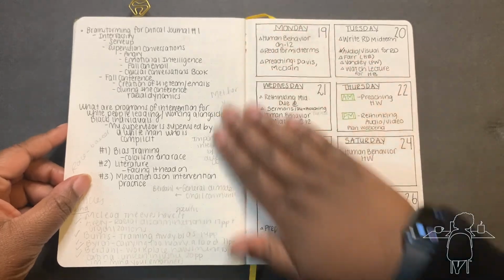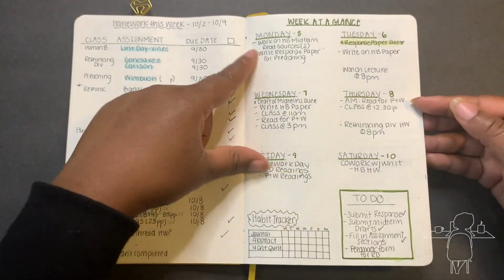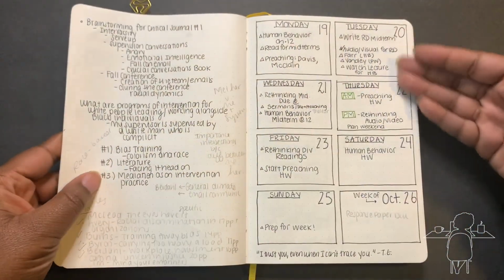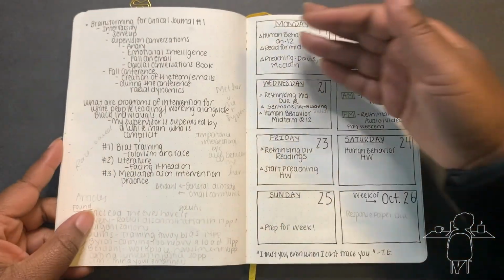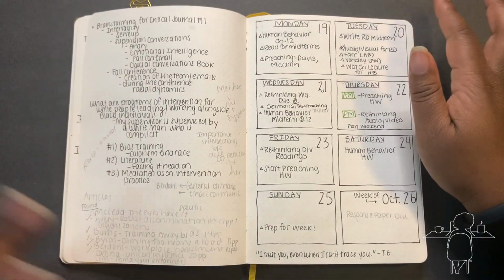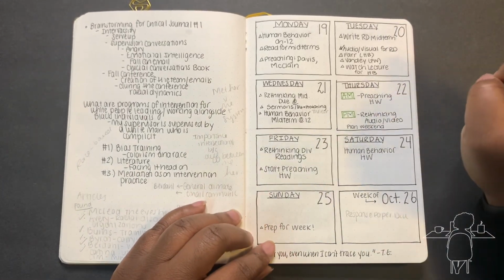So I like that. This week I tried a different week at a glance. In comparison to the first one that I tried, as you saw, it looks different. These have more of a boxes look. I really love the boxes look. I wish I had the week at a glance written at the top, but I don't. So that was one drawback of this design, but I love just how the boxes looked in comparison to just the straight lines.